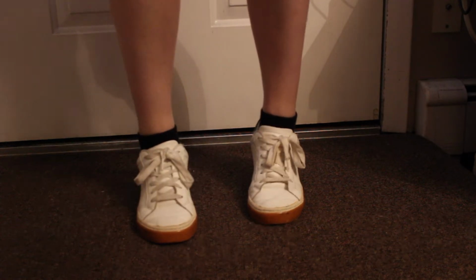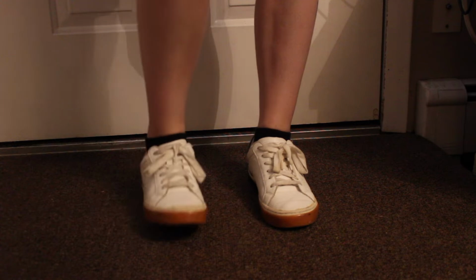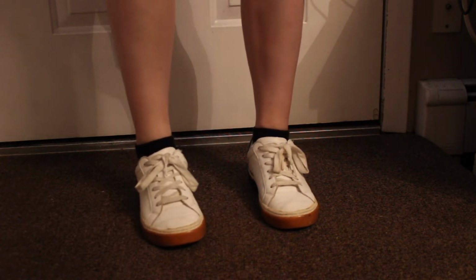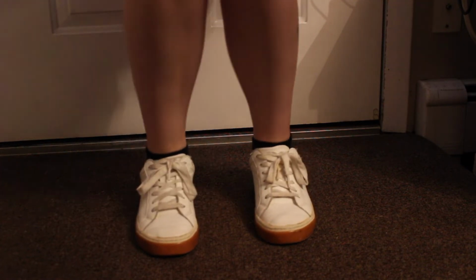It doesn't really matter. So far what I've shown you, my go-tos, the shoes that stay here by the front door instead of going away in my closet, would be the all black Converse, the black and white Converse, and these. So let's keep going to the next sneakers.